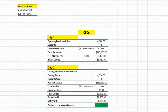Right, now we're just going to walk through a quick index trade. In this instance, we're going to trade the Aussie 200. Depends who you trade with as to what they call this index itself. So some people call it Aussie 200, Australian 200. It's the equivalent of the XJO, or the top 200 stocks on the exchange.